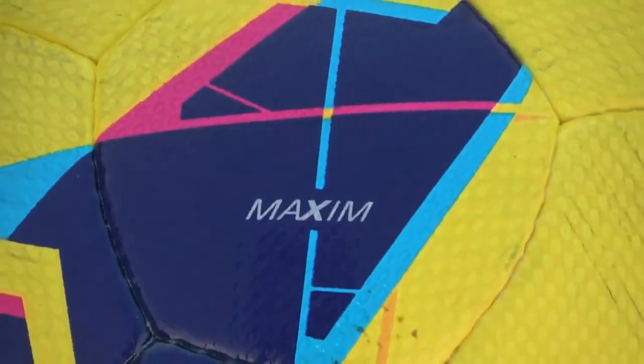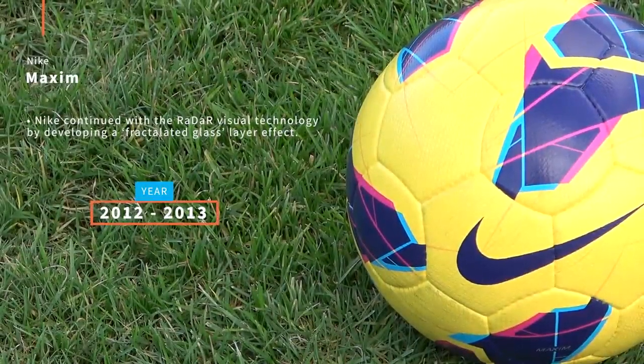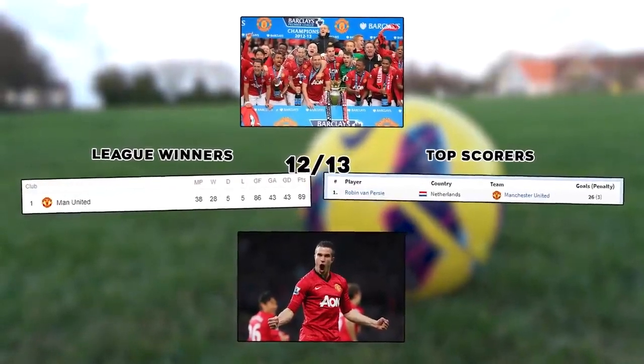Onto the Nike Maxime. Anyone actually remember this ball? I'm genuinely not convinced this ever existed, but apparently so. Man United won the league this year with Van Persie top scoring at 26. That explains it. Kind of stayed away from football that year.